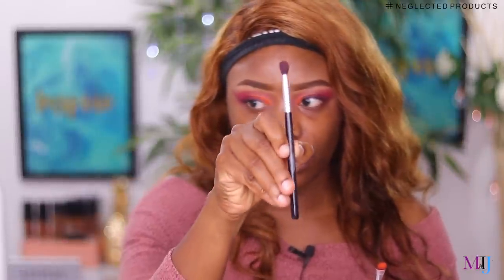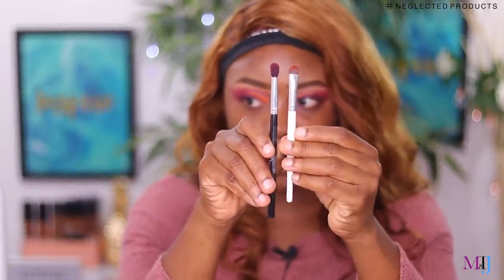You know, I actually brought out a few brushes to use, but I only used two brushes today. This one by Avoni, just a small blending brush, and this one by e.l.f. So that's nice. Let's put it back.